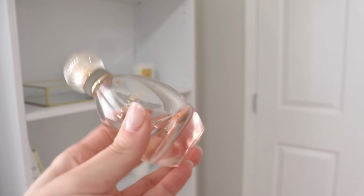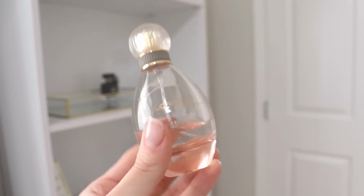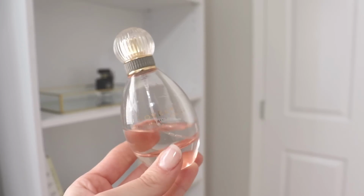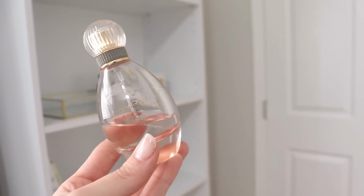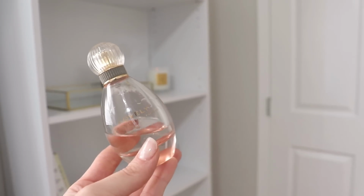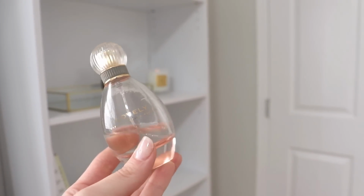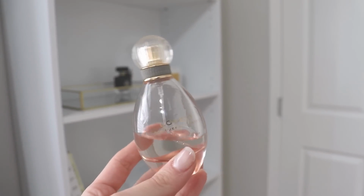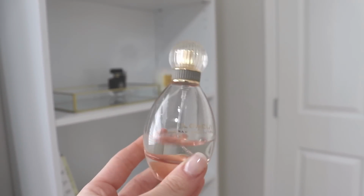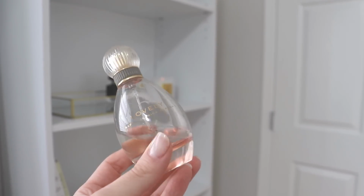And I mean, really, some people would say, why don't you just use it up? There's not that much left. It's like 25%, 30% left. But honestly, you guys, I'm just kind of over it. I don't really enjoy wearing it all that much anymore. Its time has passed. It is a beautiful scent, but I have not been reaching for it for probably the last 4 months or so. It's just been sitting there, and I think it is time to let it go. So yeah, I don't even think it's worth selling or anything. Obviously, there's hardly anything left. I might just drop this off in a donation box and see if anybody wants it.